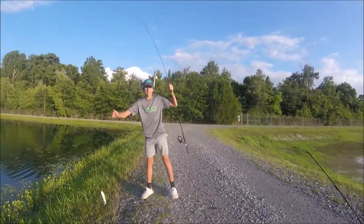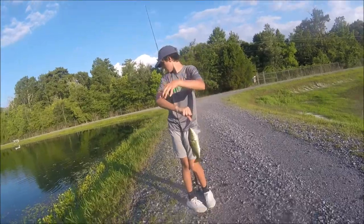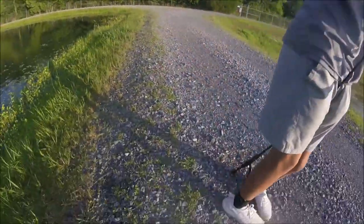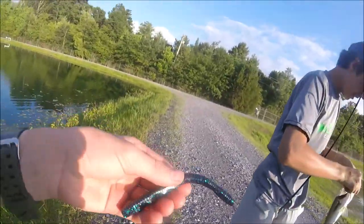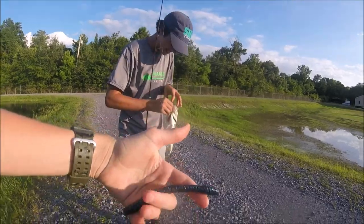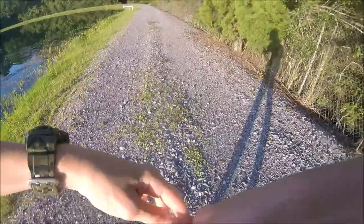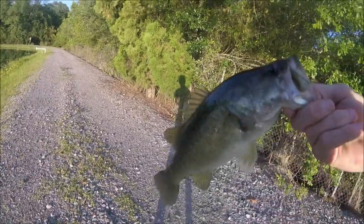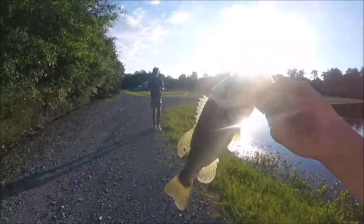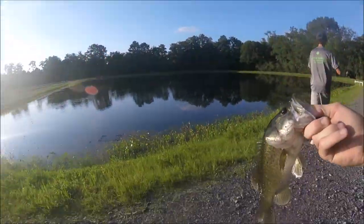Oh, no. I thought it came off your worm right there, by the way. Your worm is right there. Wacky rig? Yes, sir. Oh, wacky rig. Nice. Oh, no. He choked it. Alright, guys. Barely hooked. Got another one. This is a smaller one. Luke's still using the wacky rig. I'm still using the e-eliminator.